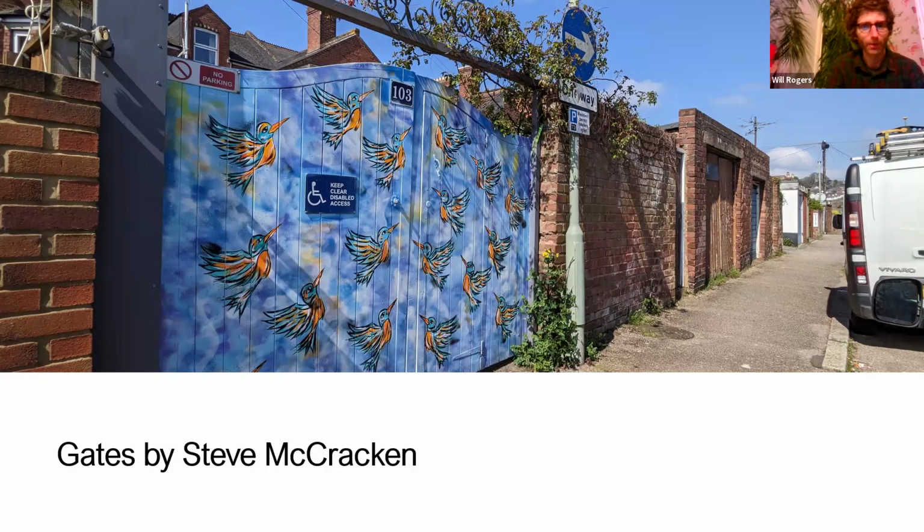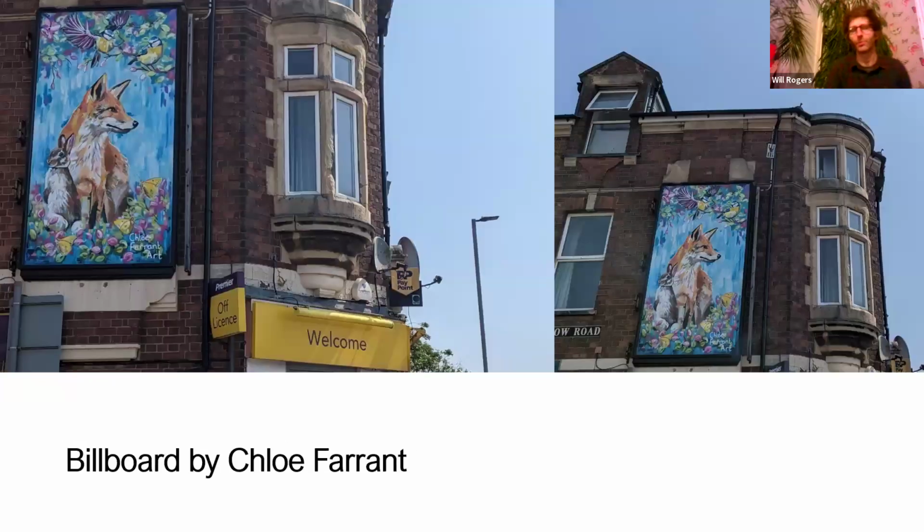Moving on to the next one. This was a huge billboard on the side of a shop. It's kind of the entrance to the neighborhood, really. The billboard was empty. It just had bits of paper hanging off it, and it looked absolutely awful. Again, the shop owner said we could use it. I think we were very lucky that was the case.